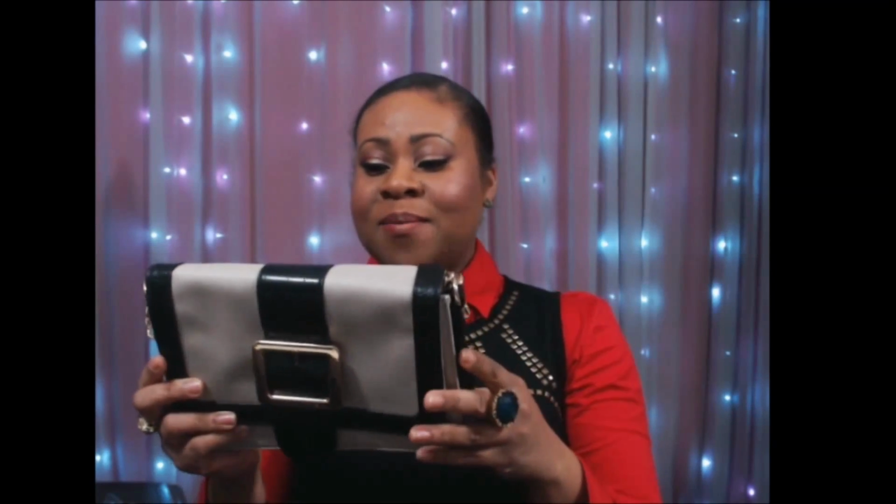Next I have this cute little bag. This is the Avon Mark I've Been Framed satchel, and I don't know why, it was one of the items that I saw and just wanted to have. I'm a huge bag person. I mean, I like bags that are huge. So when I saw this I was like, okay, it's a teeny tiny purse, but sometimes I want to wear a small bag and then I don't have one. So I went ahead and I picked up the satchel.